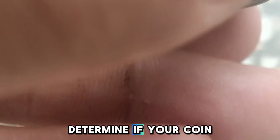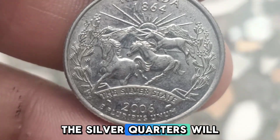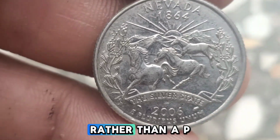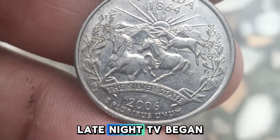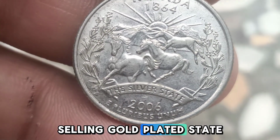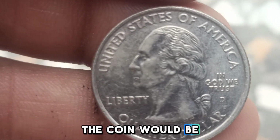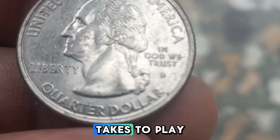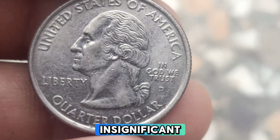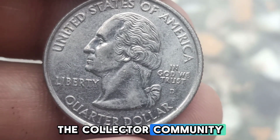The easy indicator to determine if your coin is silver is by the mint mark. The silver quarters will have an S mint mark, rather than a P or D. In addition to the silver quarters, Late Night TV began selling gold-plated state quarters in an attempt to con viewers into thinking that the coin would be worth a lot more. Unfortunately, the amount of gold that it takes to plate a quarter is very insignificant, and these gold-plated quarters have no value in the collector community.